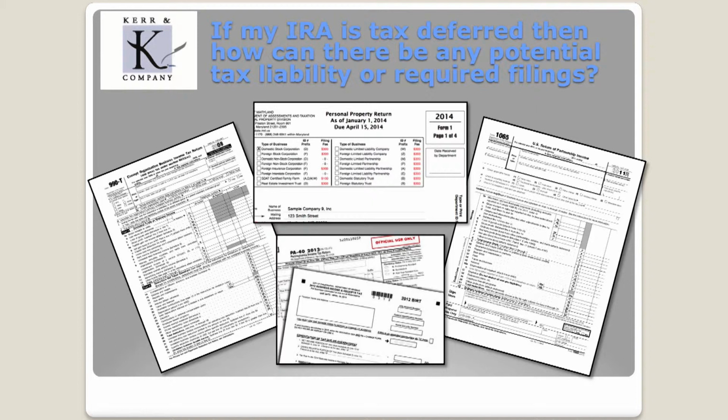1065s as a whole, partnership returns on the face, do not pay tax. The K-1s flow out to the pass-through entities. One may as well be the SDIRA. There may be an LLC with an individual holder member as well as an IRA holder. So the K-1 will flow right to the IRA. So that's again not a tax payment liability, but a tax filing requirement that must be handled.